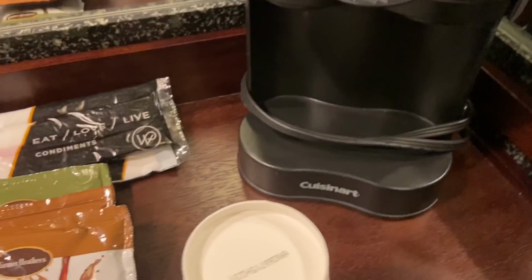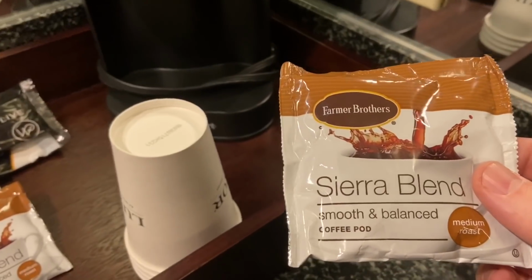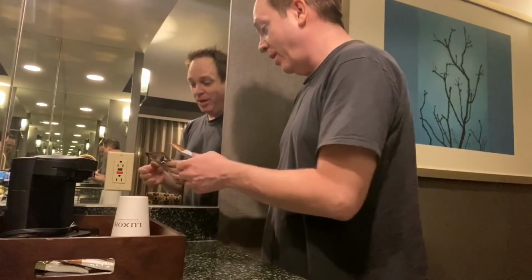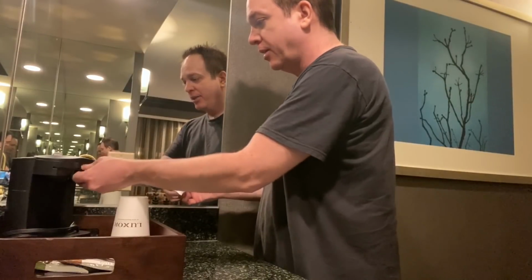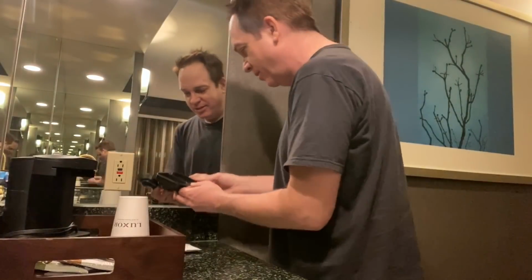So, let's see, this is the coffee area here. This is one of my favorite things, when they have a coffee maker with different types of instant coffee packets. Maybe I'll make some right now. Yeah, let's do it. Let's just make some right now. Okay, so now I just need to find out, how do I do it? It says, for best brewing, open package and place coffee pod flat into the brew basket. All right, I've done this before. It's not my first rodeo here.